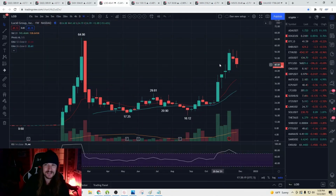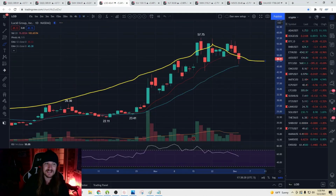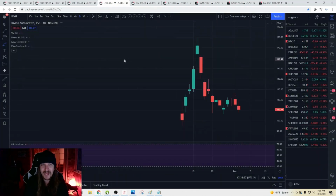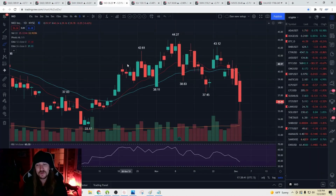We knew the weekly was a bit extended, and here we are seeing weekly consolidation. Could this be a cup and handle? I know hopeful bulls have that question. It's possible, but we would essentially need to see the daily downtrend confirmed with zero follow through, which means we would need a green day tomorrow for that to remain the case. And other names, RIVN doesn't have much price history, but it was red today in the EV space. NIO had a huge red day.